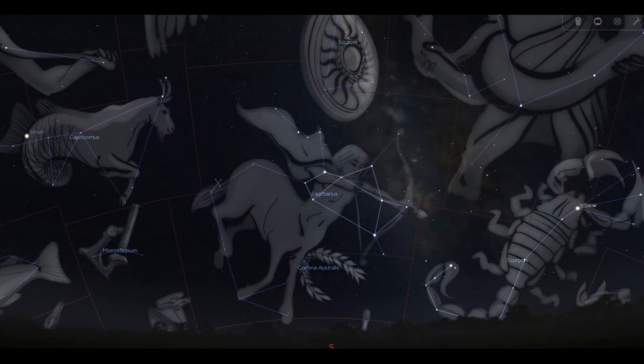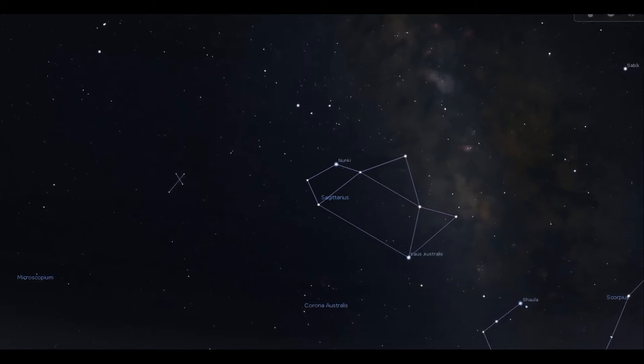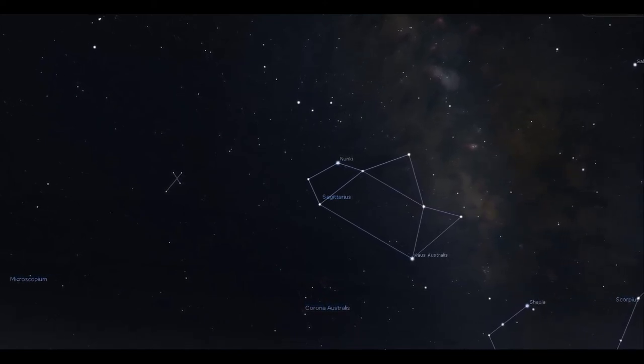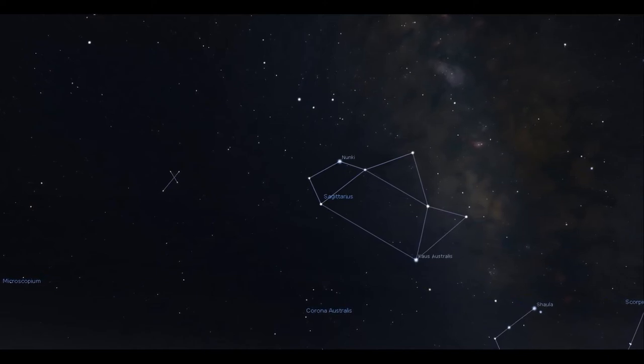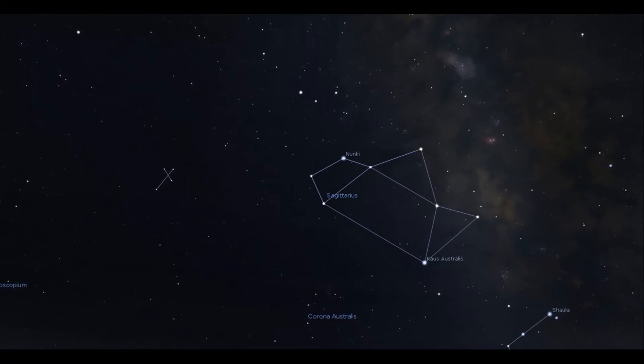Now we're going to revisit the constellation Sagittarius the Archer, which we touched on last month, and the tiny constellation Delphinus the Dolphin. As the month begins, Sagittarius is at its highest in the south. The constellation is supposed to represent an archer, but is most recognized by the teapot asterism. Sagittarius is host to the heart of the Milky Way, and all kinds of objects are visible within its boundaries, including nebulae, open clusters, globular clusters, and galaxies.